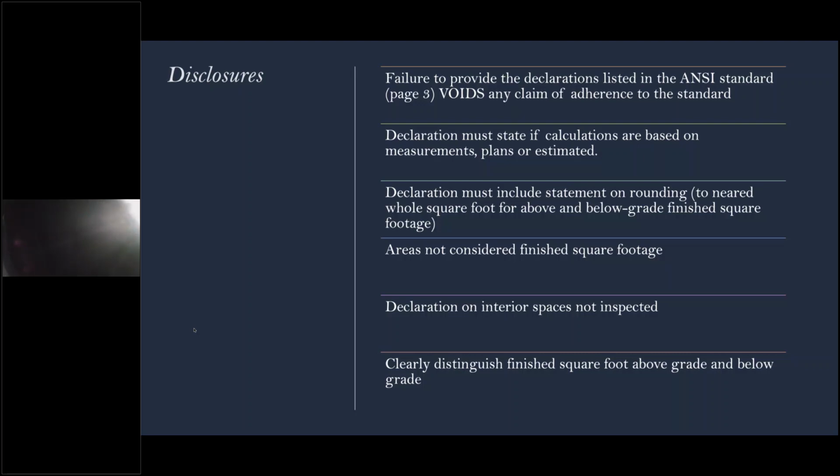And you also have to put the areas that are finished above grade and below grade. So explain what the demarcation is between above and below grade. Also, any area that was considered finished but is not included in your square footage. So that might be that attic area that you have not included in your gross living area. And then a declaration on any interior spaces that you cannot inspect, and how you calculated based on that. So it's going to be pretty straightforward.